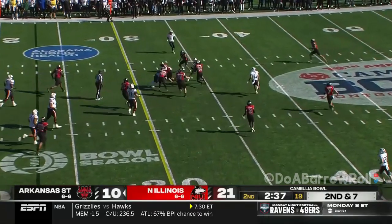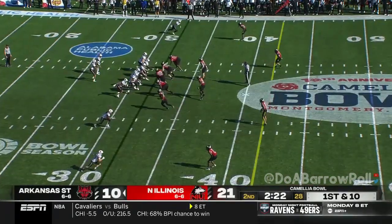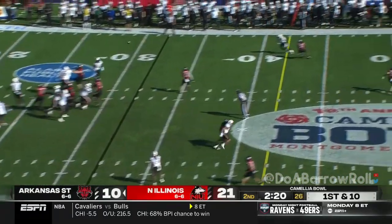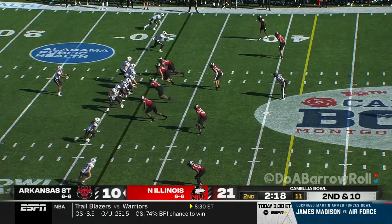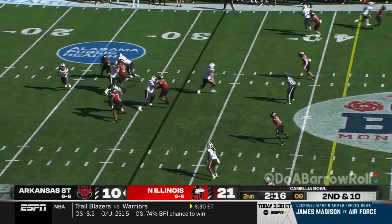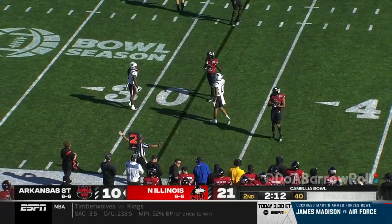Over the top to Jacquez Cross, his running back. That's a first down. To make it a touchdown before the half. Rayner to the air. Now Jacquez Cross. Incomplete, looking for Courtney Jackson.